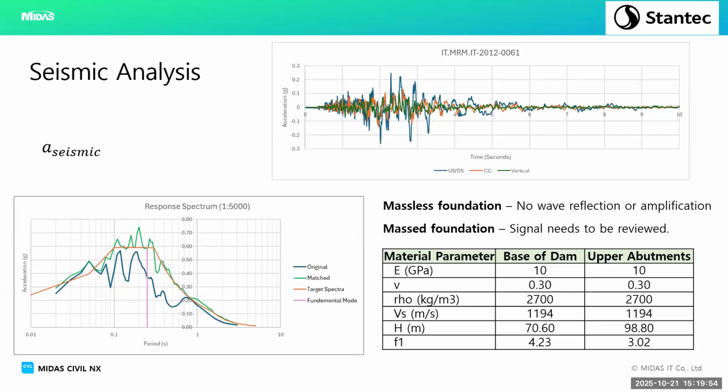Now I've written there massless and mass foundation. So massless foundation has been the way people have done it in the past. We're all familiar with it from a dam industry point of view. The benefit of that is that you don't get wave reflection and you don't get signal amplification or change in frequency of the signal. But you also don't get a fully accurate capture of the dynamic response of the system because you leave out the mass part, so you generally don't get the exact same representation of a dynamic response.